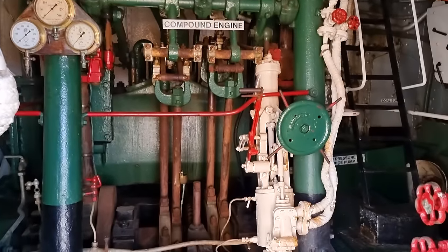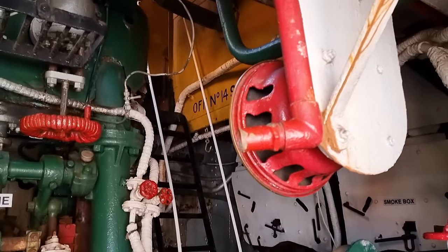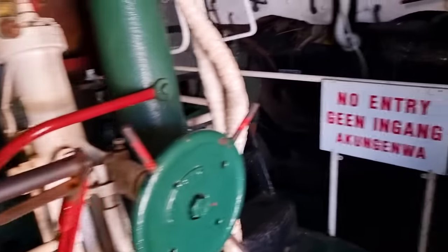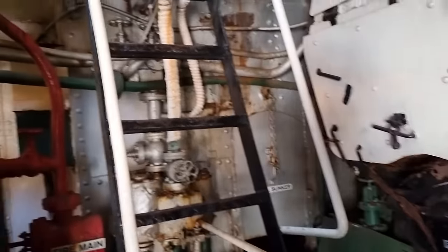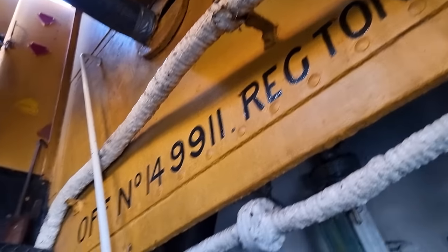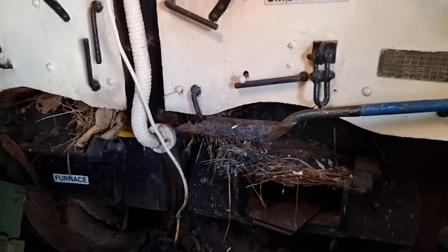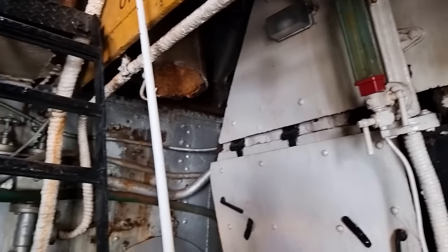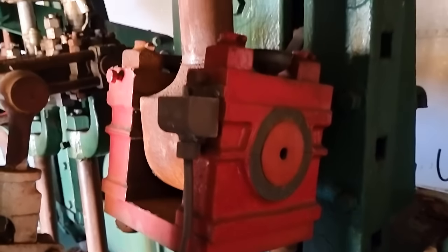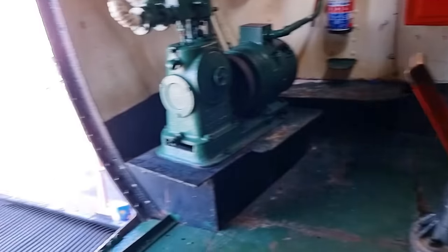This is the engine room. But they told me that I can't go onto the deck because apparently the deck is not in very good condition, and I'm afraid of heights too anyway, so it doesn't matter. But this would have been an engine room. There's a furnace there, smoke box, uptake. This looks like those conrods. I don't know much about ship engines to tell you much.